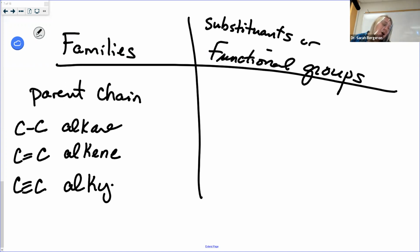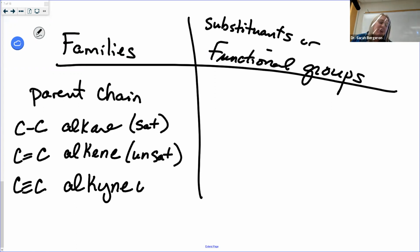Alkyne, Y-N-E. Which ones are saturated? Alkanes are saturated. These are unsaturated. So this is your saturated fats and your unsaturated fats. That's where it comes from.